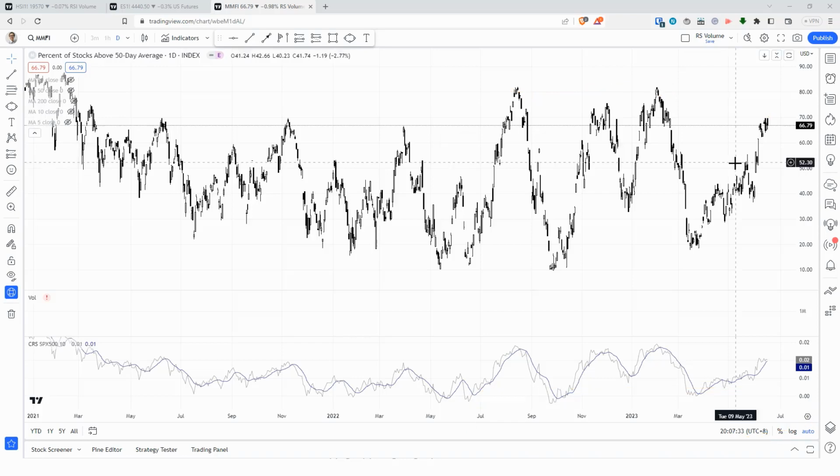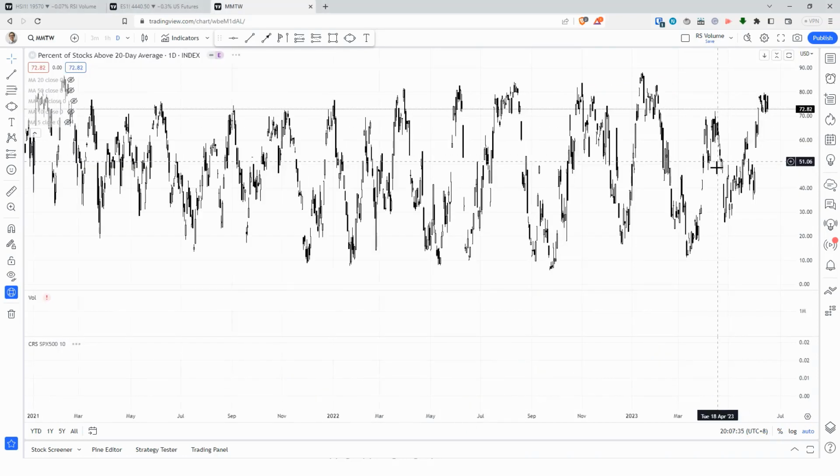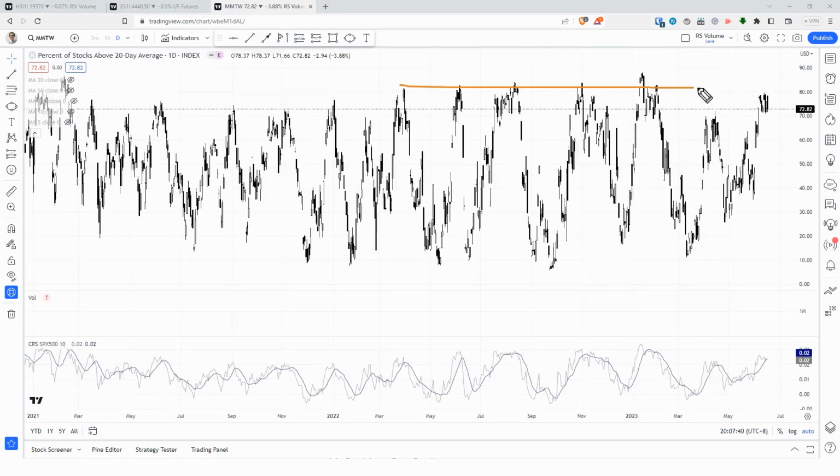And also for the 20-day moving average, here is the overbought, 80. Above 80 is considered overbought. So right now it is very close to 80. There is still a bit of room until we see the upthrust, a temporary move above 80 and then a drop back below. This is the level that I consider overbought.